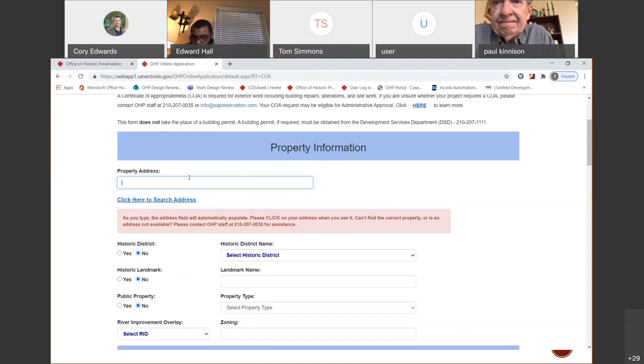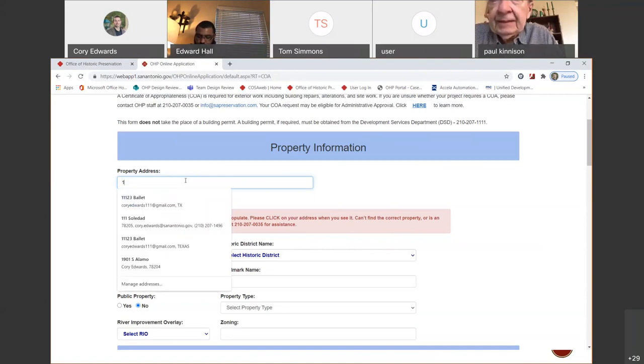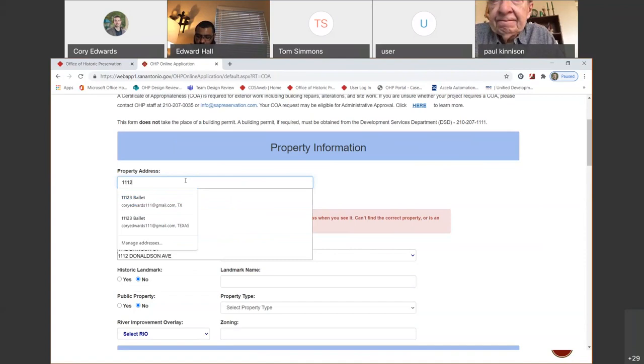This is because in the world of data, you want consistency. You don't want streets to be spelled different ways. You don't want the east to be after the street name. You want it to be at the same place so that the system can find those addresses. So if I start putting in an address, actually, let me put in my home address. If I start to get this, it's always important to hit escape, and then you will see the drop-down list.